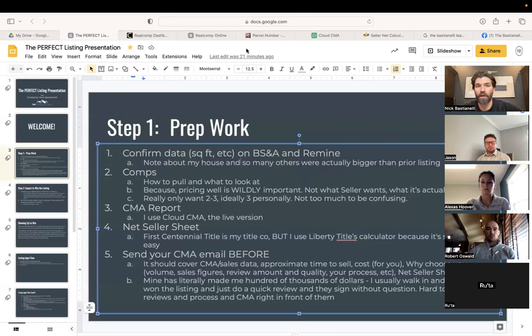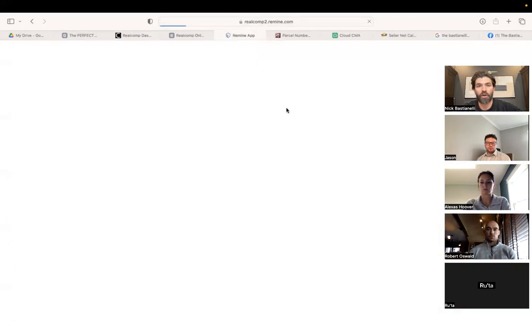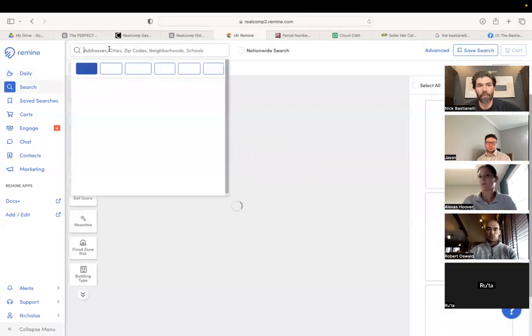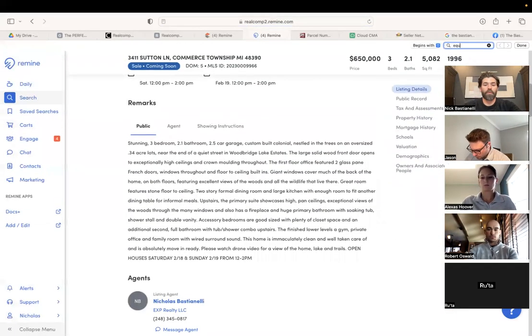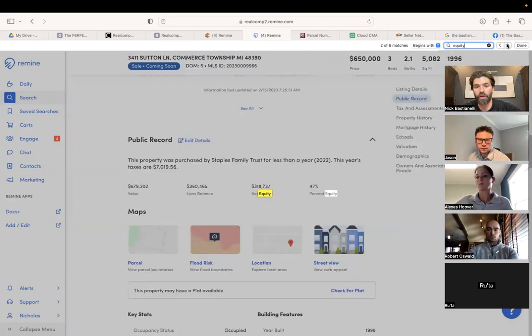Then what I'm going to do is I'm going to go on public record. I'm going to go to Remine. I will type in whatever the address is of this house that I'm looking at, and it will show me that person's equity, that person's available equity. Oh, it's already listed, so it might not work. Okay, so you can just do like Control F on your computer, and you'll be able to see their current loan balance, 360K, whatever it is for that property.